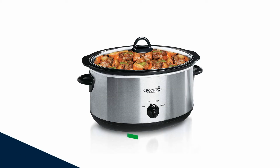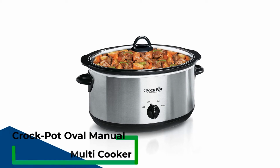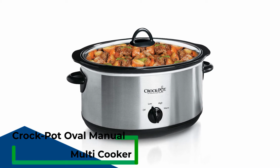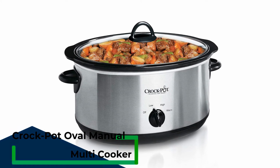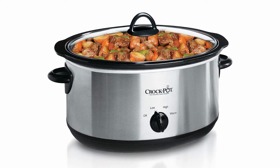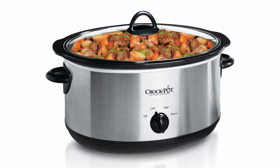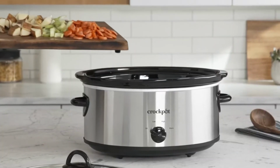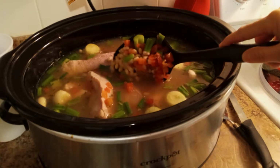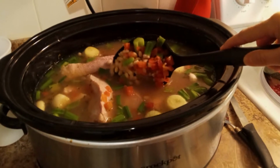Number 3, Crock-Pot Oval Manual Slow Cooker. You might be able to find a cheaper slow cooker, but you won't find a better bargain than this Crock-Pot 7-quart manual slow cooker. While it doesn't have the bells and whistles of some other slow cookers on this list, it has everything you need for a classic slow-cooked meal: a temperature-retaining stoneware crock that's oven-safe up to 400 degrees Fahrenheit and 3 manual temperature settings, low, high, and warm.